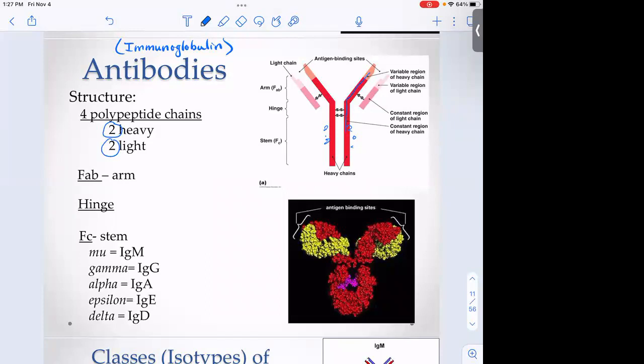So here are the heavy chains. That just means they have a higher molecular weight. And then here are the 2 light chains outside of that. This region, which sometimes we refer to as the arm region, is also called the Fab region. That stands for fragment of antigen binding. Okay, so this is the business end of the antibody. Right here and here, that's where the antibody is binding to epitopes of antigen.